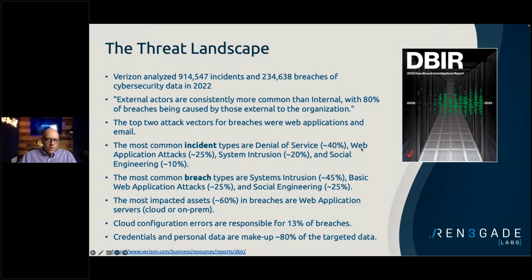Most impacted systems are web application servers, cloud or on-prem. So here we talk about cloud again, and just because you're in the cloud doesn't mean you're secure. And this I found to be a very interesting and telling statistic from Verizon, and there's another one from another report that I'll reference here in a second. 13% of the breaches that they analyzed were the result of cloud configuration errors. That's a huge number. And mind you, this isn't because some bad actor out there had some crazy tool that they could punch holes in security controls. This is because somebody misconfigured a setting on a cloud environment.